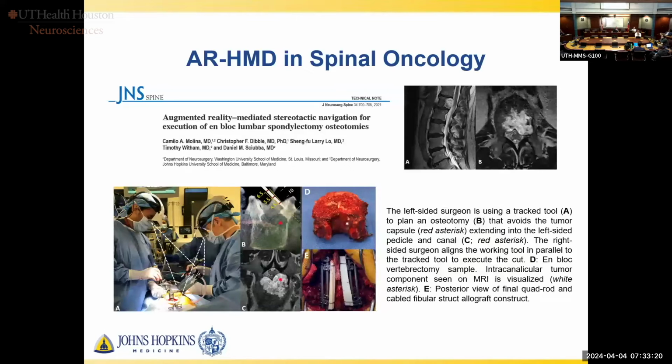This can be used in tumor, and one of my former colleagues, Dan Shuba and Camilla Molina, used the AR in this case not only to place instrumentation, but to plan their osteotomy cuts to remove this L1 chordoma in an en-bloc fashion.